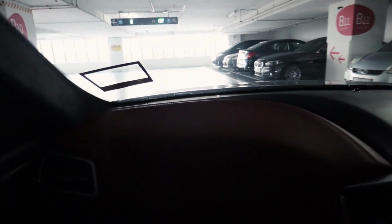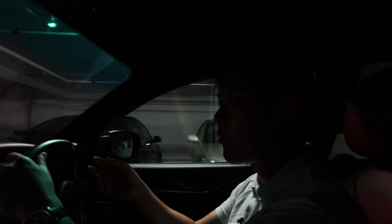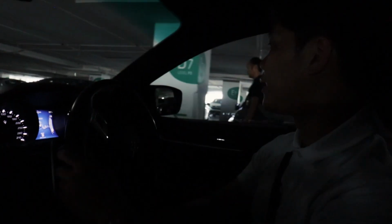So another thing that we wanted to test is also how easy it is to park the car. I don't think the parking will be difficult or the parking will be an issue. And then moreover, for such a small car, it comes with a reverse camera. So wait till we find a parking and then I'll show you. I doubt it's going to be hard to park. Oop, there's a parking here.